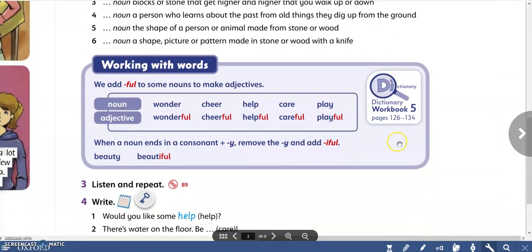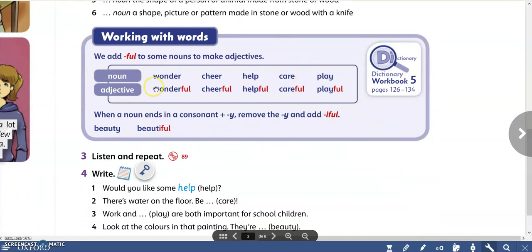Okay, so finally, let's talk about this rectangle over here. It's very simple. We just need to take a noun like wonder, cheer, help, care, or play, and if we add the suffix full, we are making the noun into an adjective. So for example, from wonder, we change to wonderful. From cheer, cheerful. From help, helpful. From care, careful. From play, playful. But be careful because some of them, the ones that end in Y with a consonant, for example, beauty, change into beautiful. They need to add this I before the F. Okay? But it's super simple.